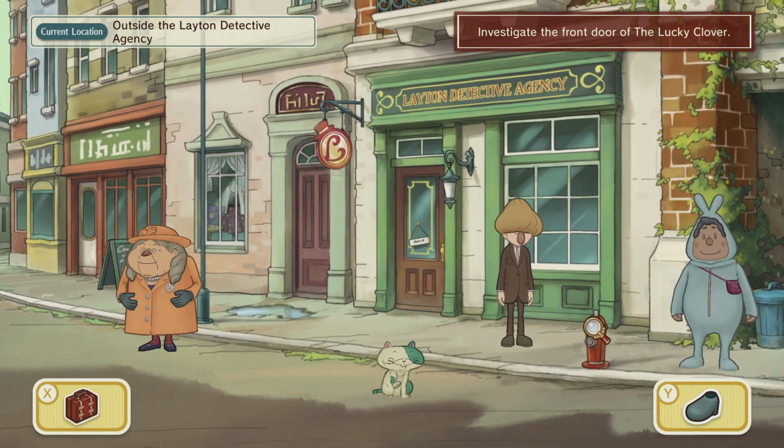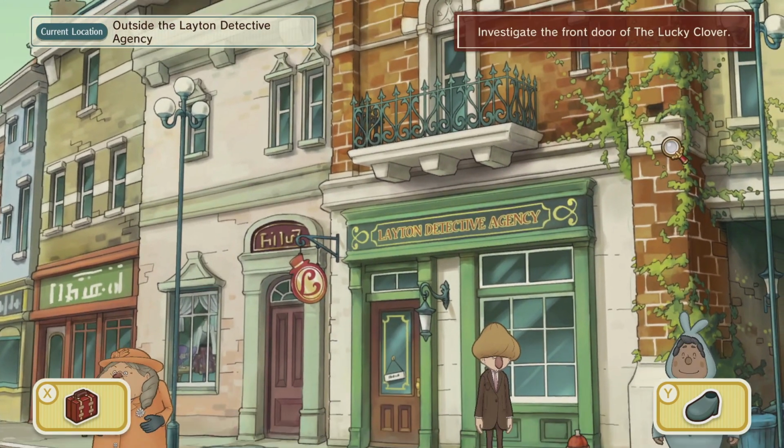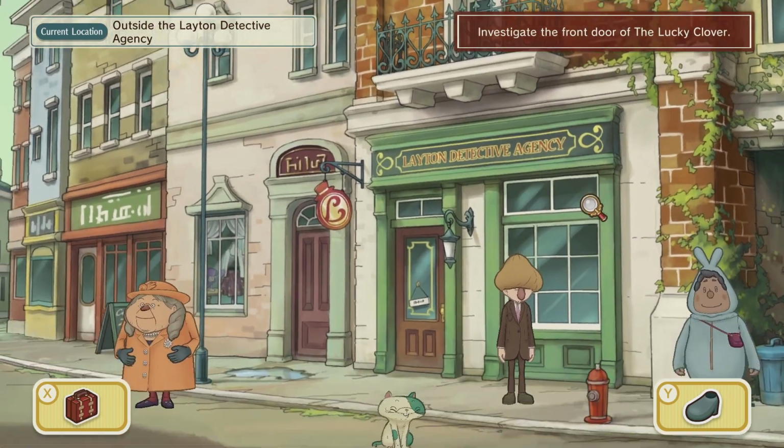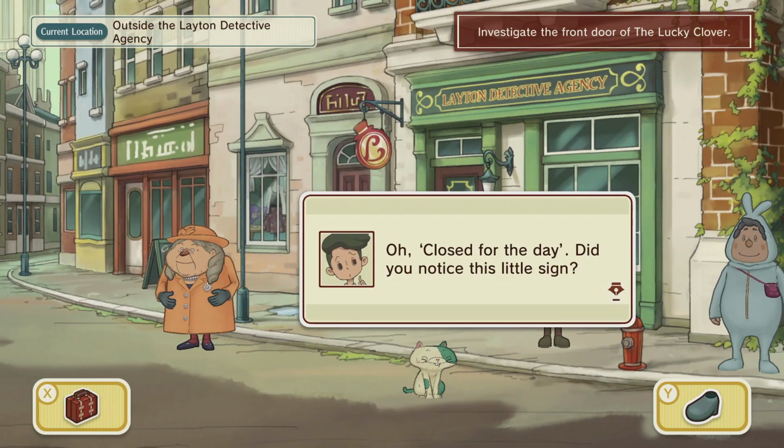We've got some weird looking dudes. This is some bunny man. There must be something here, but it looks like there would be a coin there, right? Oh, close to the day. Did you notice this little sign?